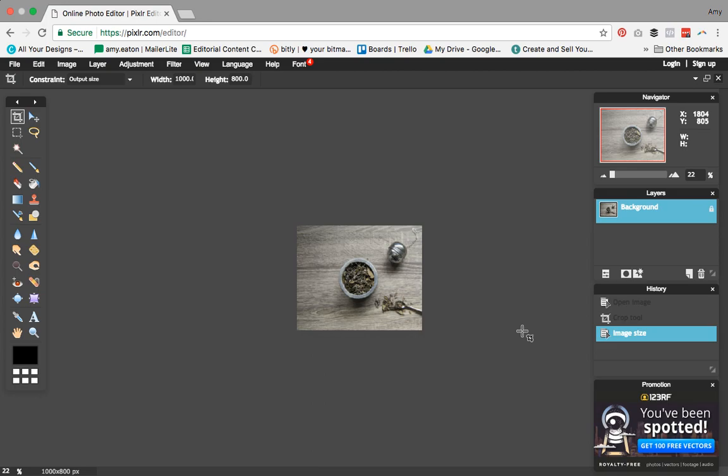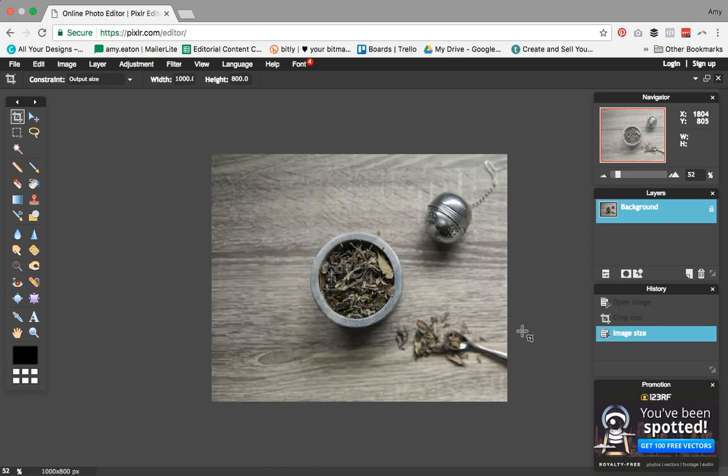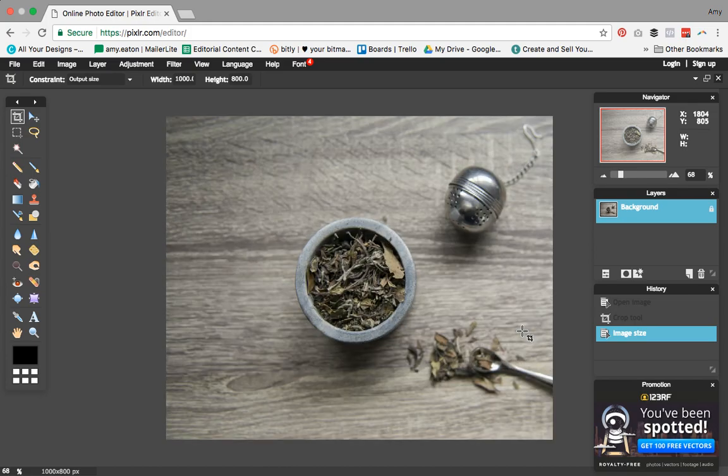I'm going to zoom in so we can see it better. My favorite zoom in shortcut is using Command or Control and the plus sign. Really easy way to zoom in and out of your photos. That goes for Photoshop and Pixlr as well. All right, so there's our crop. Done. Moving on to levels.